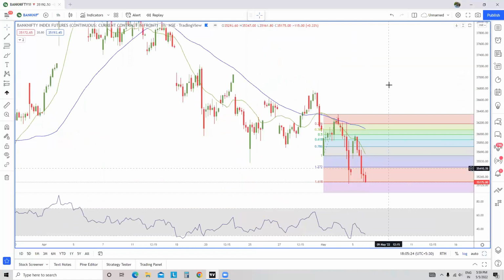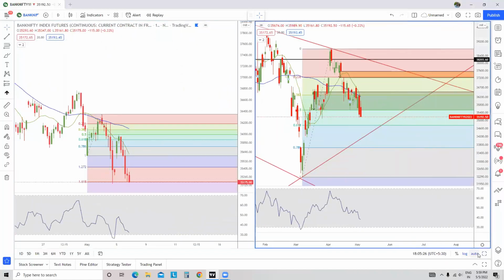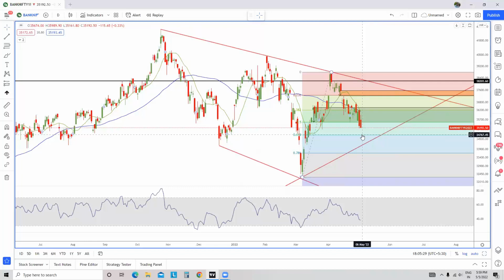And I guess if this sell-off continues, we could test somewhere around 34,750, 34,770. Somewhere over here we will find supports, because this trend line will start inching higher, and this trend line support and the Fibonacci will both appear possibly at the same point of time. So we can see the Bank Nifty futures is currently trading at 35,192. If this sell-off continues, we might test 34,750. Then if we close below this trend line and this Fibonacci, we could see even lower levels.